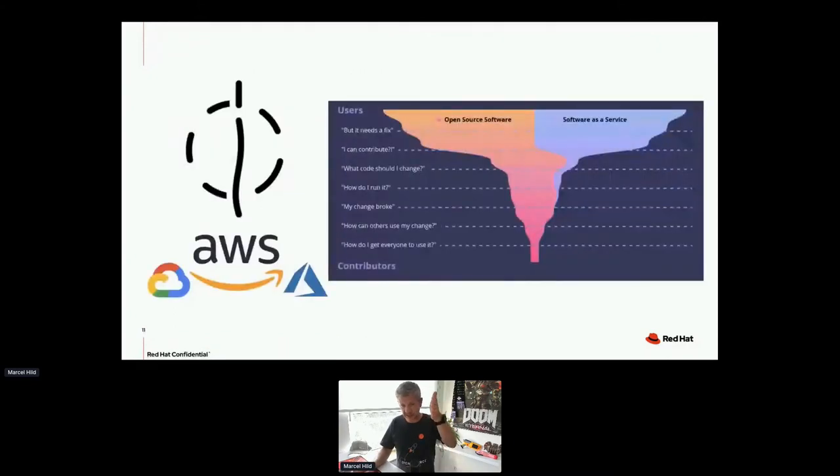So how do I get this contributor funnel for something running as a service or the operations? Right. Software as a service is by definition some software that you offer as a service, and the added value to that is your operations. And that contributor funnel is being essentially tried out, because yes, you can say I have a fix, and you can look at Stack Overflow for how to work around that fix. And maybe you can even open an issue with the provider of that service, but you cannot contribute something back in terms of operational code.